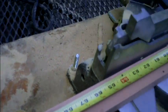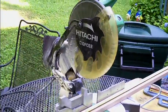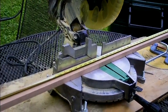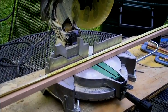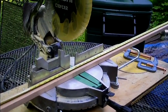69 and a half. And I'm gonna use this power miter saw to just make the cuts, you know? And put the thing together and see what happens. But I ordered the doors, so the doors ain't gonna be in for like 3 weeks.